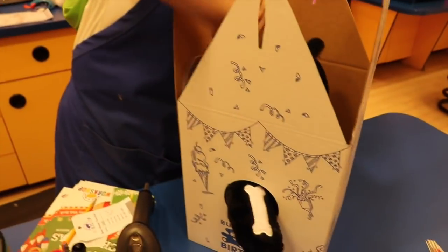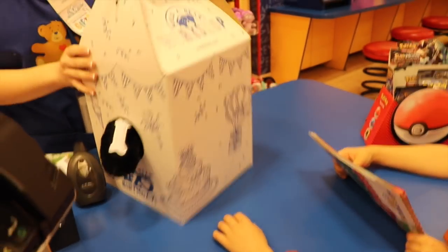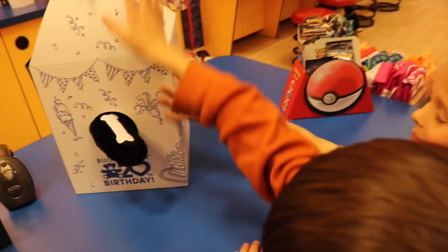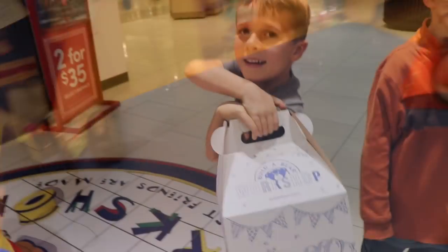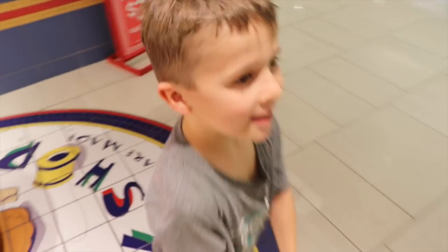Okay, time to buy your skilly. Some air holes in there. Cute. Box it all up in a nice little house. So cute. You want to take him down? There you go. Okay, that was a lot of fun, and now Skeleton is going to go home.